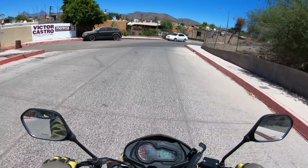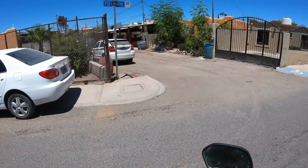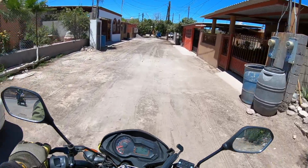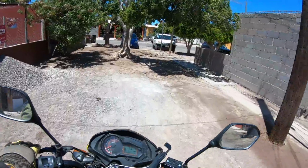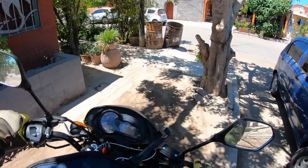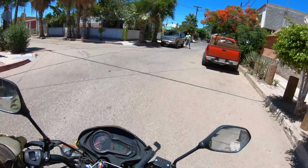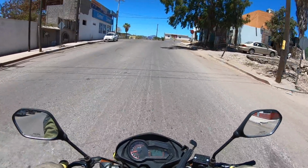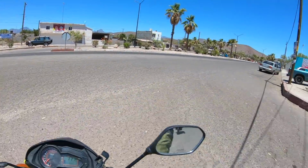Trying to find our way out to the highway. I don't think that was a through street. Alright, looks like we found the highway. So that's where we're headed right there. Mulegé, if you can see that sign. Right in front of me, Highway 1. Right there.